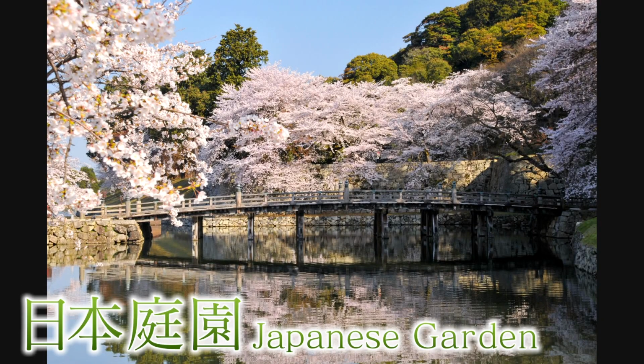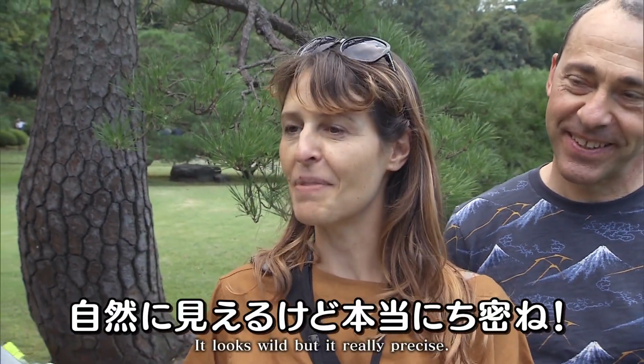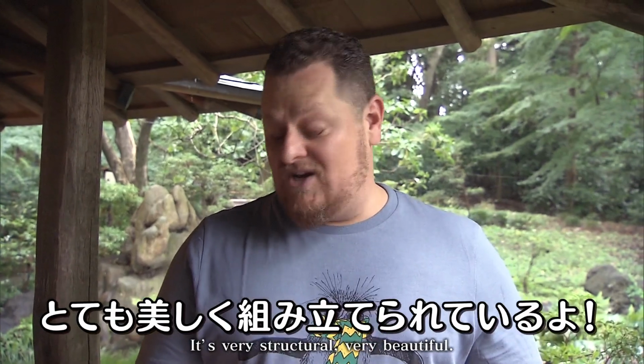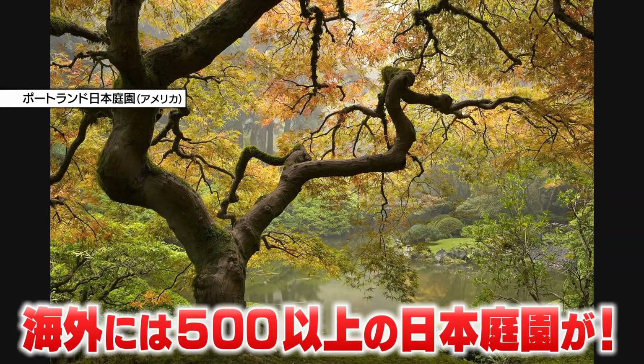Japanese gardens capture nature within a limited space and can be enjoyed through all 4 seasons. Their beauty is recognized around the world. It looks wild, but it's really precise. It's very, very structured and very, very beautiful. To prove their popularity, there are now over 500 Japanese gardens overseas.